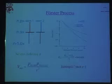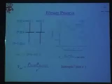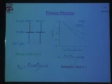It's unplugged. No wonder it's not working. Well, it's just not on the. There it is. Yeah. Sorry about that.